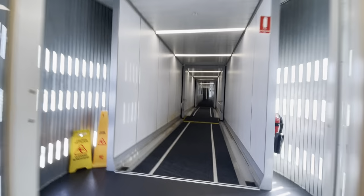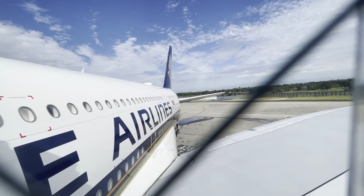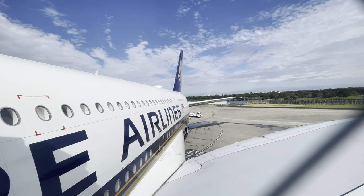Thank you so much, much appreciated. Bye bye. Okay, we're deboarding through the upper jet bridge. Wow. Looks weird to see a plane from this height. Alrighty then, walking down from the jet bridge. Don't do that very often.